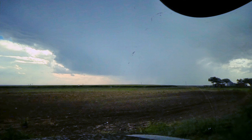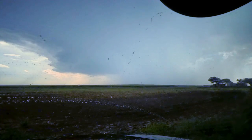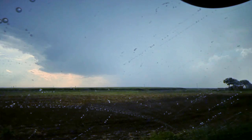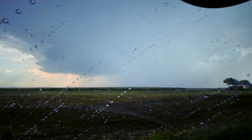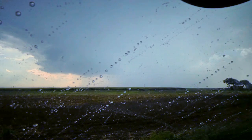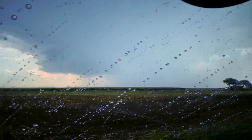Yeah, look what this is doing down here. See right there, see how it's based? It's already getting a good base to it. So is that wind blowing into that? Is that inflow? Man, we got wind out of the north from the cell above us pushing down this way.